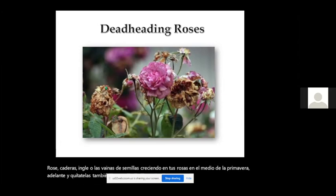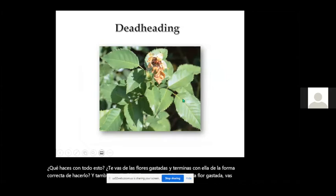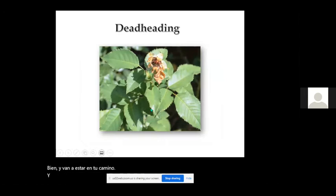Okay, but the question is, what do you do with all this? Do you just yank off the spent blossoms and be done with it? Well, no. The correct way of doing it is also problematic, because beneath that spent blossom you're going to find a whole bunch of new leaves growing, and they're just going to be in your way. And they're going to be a little thorny, a little stickery, so you want to be careful about thrusting your hand down in there.